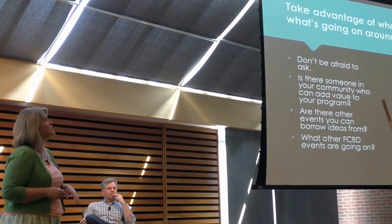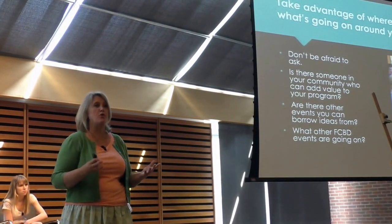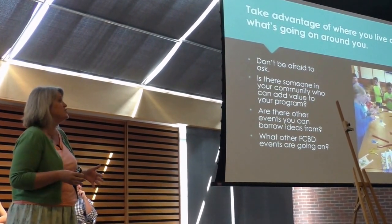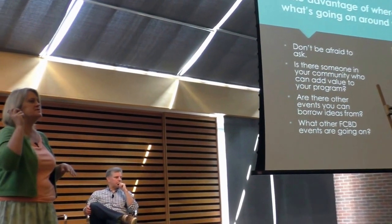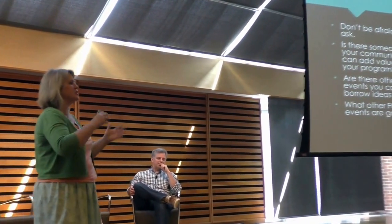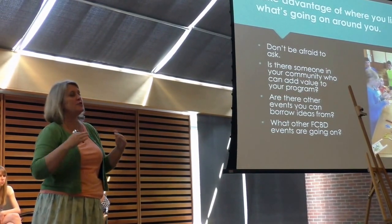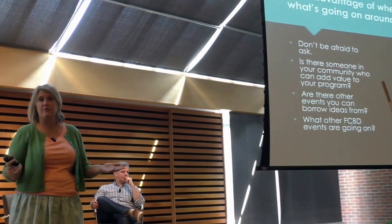Take advantage of where you live and what's going on around you. Free Comic Book Day, or any kind of program that you want to do, whether it's Free Comic Book Day or not, if you're trying to run a big program and you have to do it by yourself, take advantage of your community. CBLDF has just released the Comics Connector. So go to the CBLDF website, cbldf.org, and comic book creators have put themselves on this list if they are willing to do school and library visits.